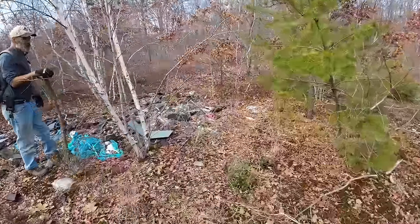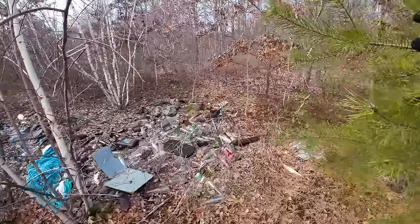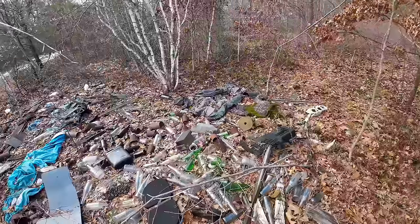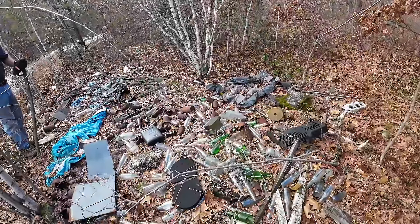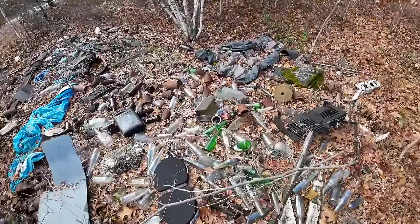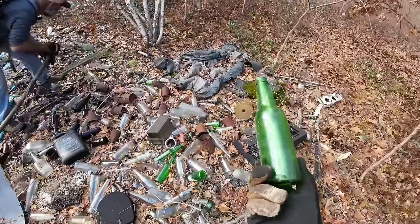There's like a bottle dump here. Now we've come across a bottle dump down by Burnsville, where 61 is rerouted around Graffiti Highway. But they are really old bottles kind of buried in the ground. These are just dumped here. Somebody likes their Rolling Rock.